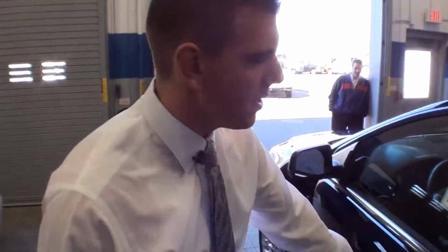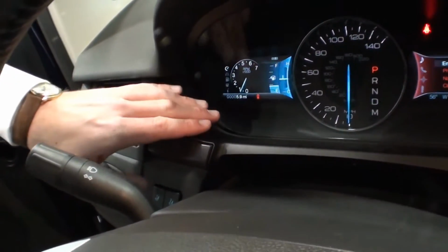I'm here to show you the new and exciting 2011 Edge. Let's take a look at what we got. As we open the door here, you can see it's a completely redesigned vehicle, interior and exterior. And as you look now, you can see your instrument panel.